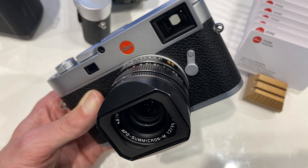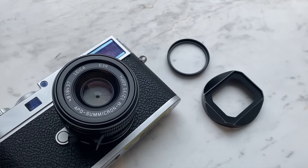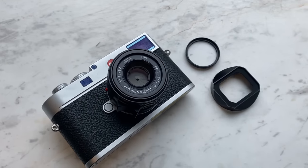use the APO lens. I love the hood design of the APO lens, but obviously that's personal preference. I like the 39mm standardized filter size of the APO. That may suit some of you if your other lenses are already 39mm.